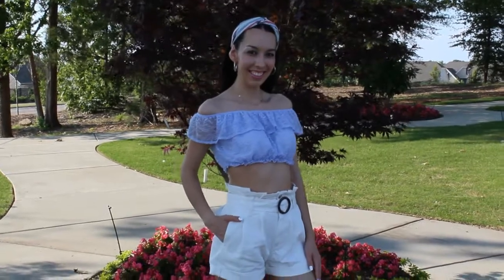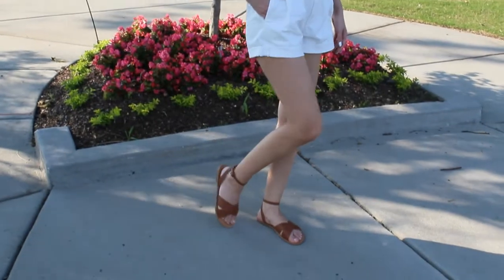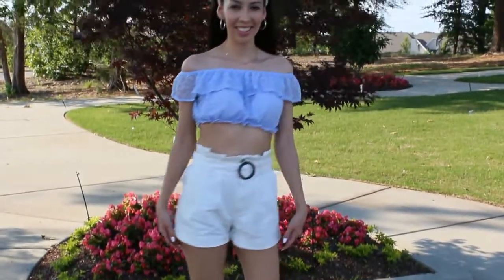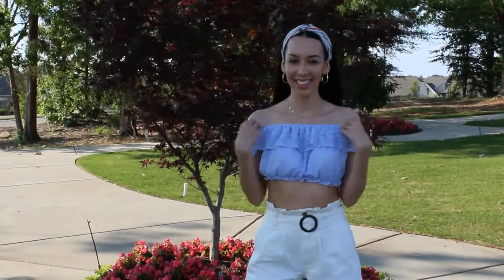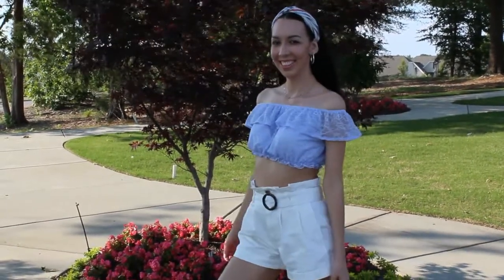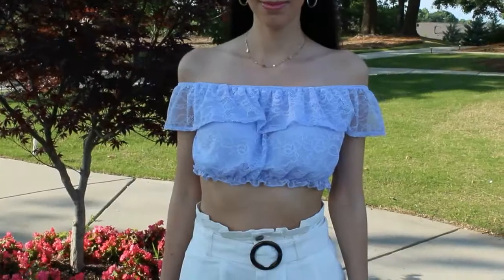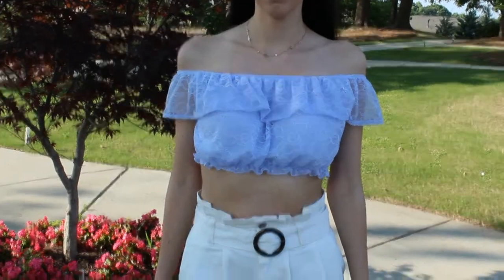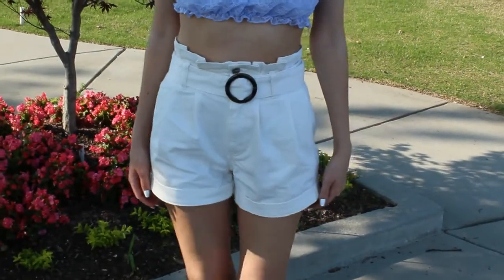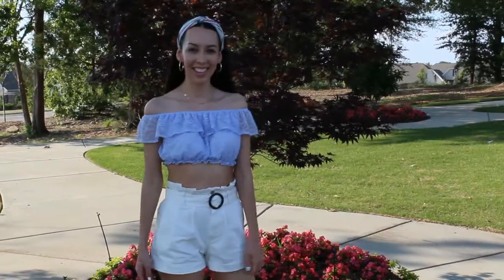This fourth look is perfect for Independence Day, if you live in America. I call it Star Spangled Sweetheart. My striped head wrap is from Five Below. Hoop earrings are from Aeropostale, and star necklace is from Forever 21. This beautiful lace pastel blue off-the-shoulder crop top is from Garage. I bought it on clearance for $5 a few years back. And these white high-waisted paper bag shorts and brown strap sandals are from Forever 21. I'm obsessed with this outfit.